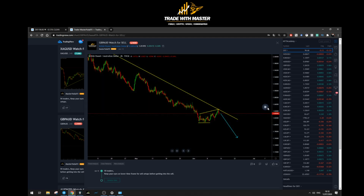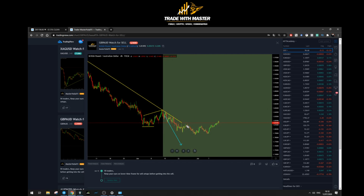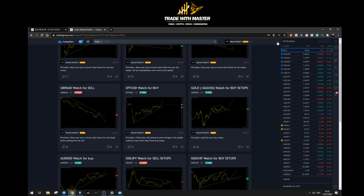Pound Aussie, what it did exactly, it went lower and then it started to reverse. As you can see, it started turning. So now what we are having there is the bigger correction which will still push to the downside. I'm going a bit faster there on all those setups because I will go later step by step and explain all the movements which are happening or which are preparing on the market.